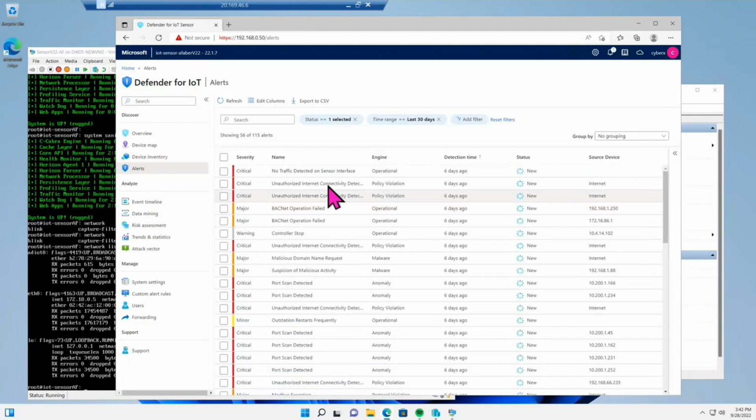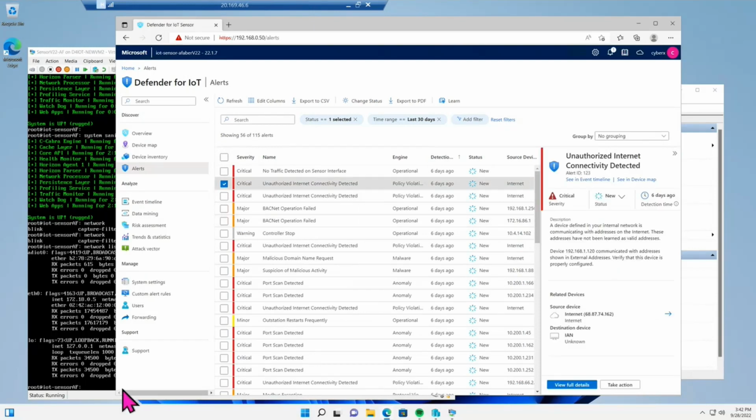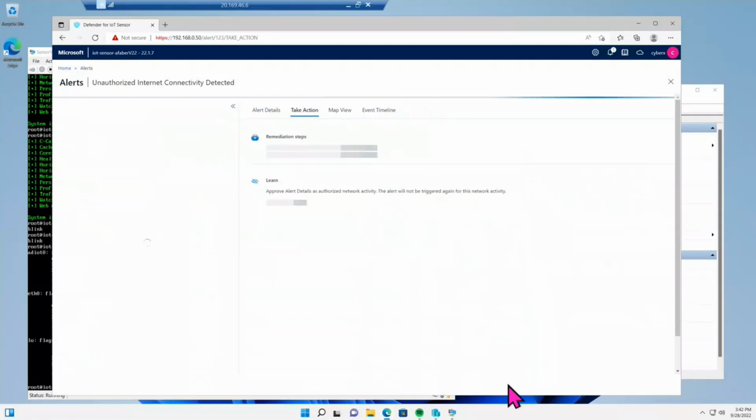like unauthorized internet activity detected. And by the way, you can acknowledge it, you can clear it, you can also add comments to it. Let me make this bigger here so we can modify. So you can update this alert directly from here to close it, to take some actions for it. I'm actually going to click on take action here so you can see what else you can do.